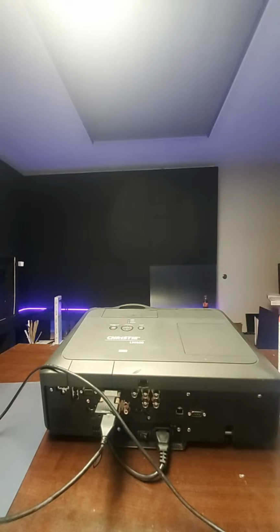Let me see. It's at the top, not the bottom. All right, that's at the top, it's at the bottom. It's the bottom, not the top. Oh, it's not the top, not the bottom, not the top.